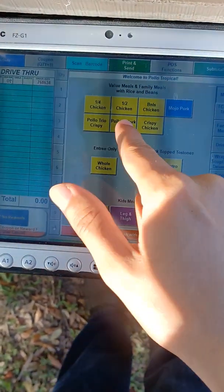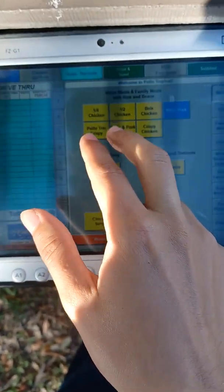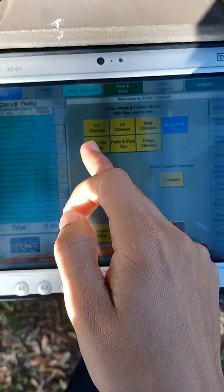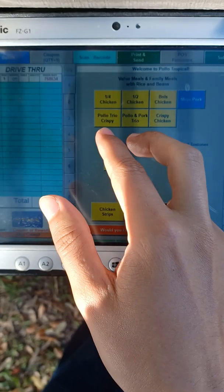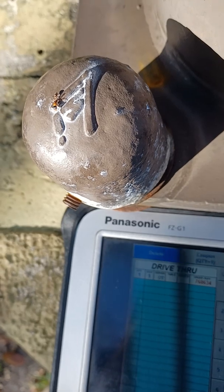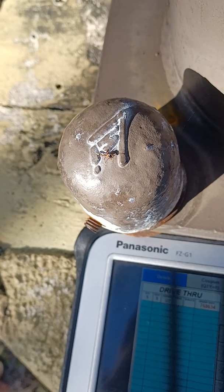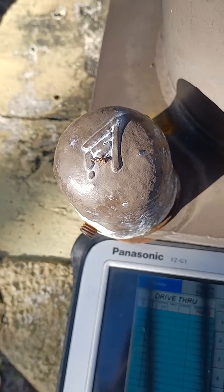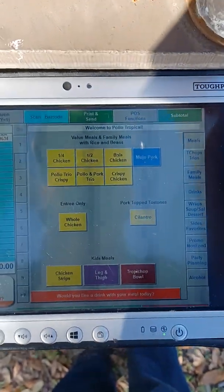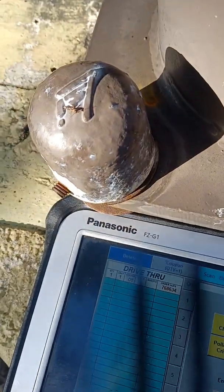Then you have the pollo and pork trio and the pollo trio crispy. These two platters are exactly the same thing. The only thing you're changing is that one has pork, one has crispy chicken, but both of them have a sausage, a regular size of rice and beans, and, what is the other thing? Oh yeah, a quarter grilled chicken and the extra meat. So also I almost forgot the plantains. It also has the plantains. I'm sorry, I got distracted by the end.